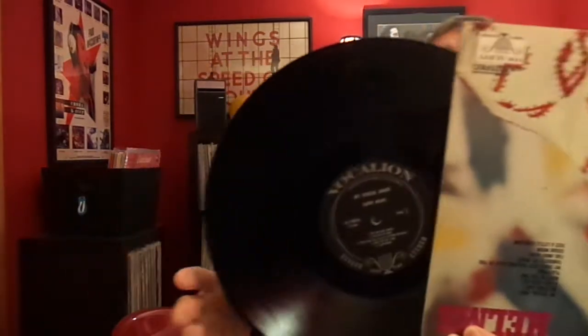Bobby Helms, My Special Angel. This is on Kapp, one of those sort of budgety labels. But it does have My Special Angel on it. And a song called No Other Baby, which I'm not sure if it's going to be the not rockabilly, what's the word I'm looking for?